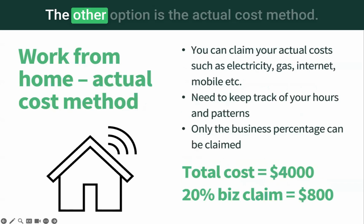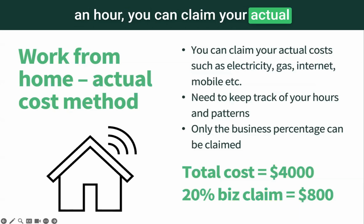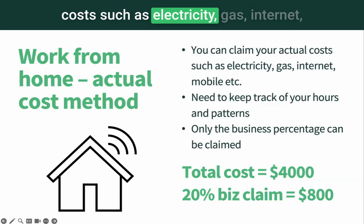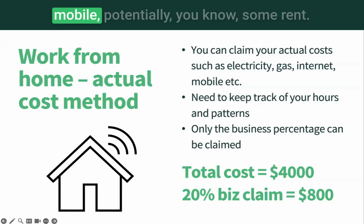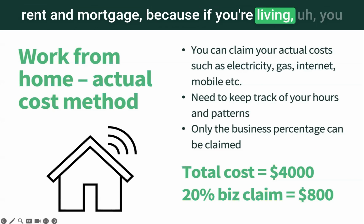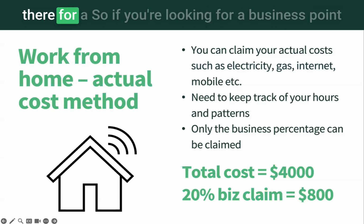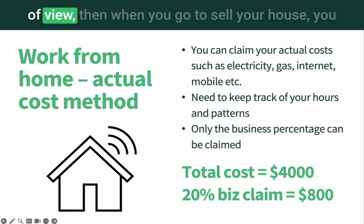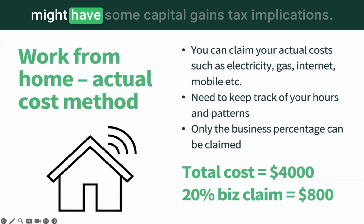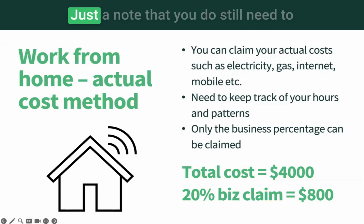Awesome. The other option is the actual cost method. So instead of looking at the 67 cents an hour, you can claim your actual costs such as electricity, gas, internet, mobile, potentially some rent. You do have to be careful when it comes to rent and mortgage, because if you own a home and you say that you're working from there from a business point of view, then when you go to sell your house, you might have some capital gains tax implications. So not always the best thing to do, just a note there.